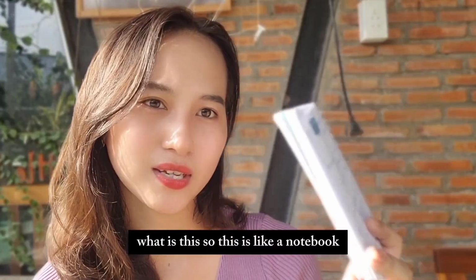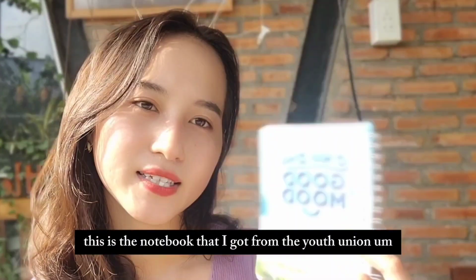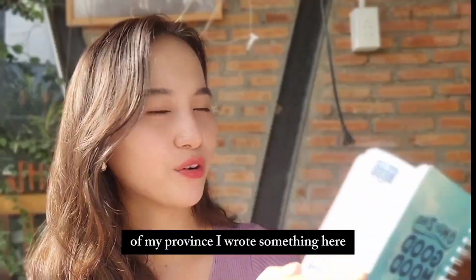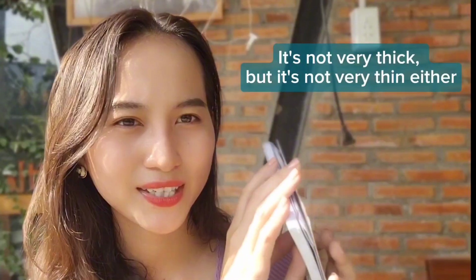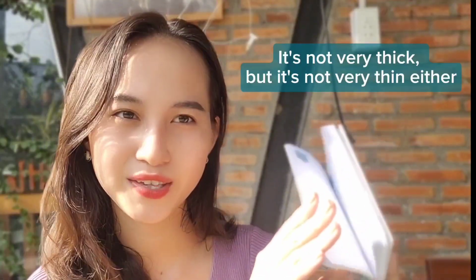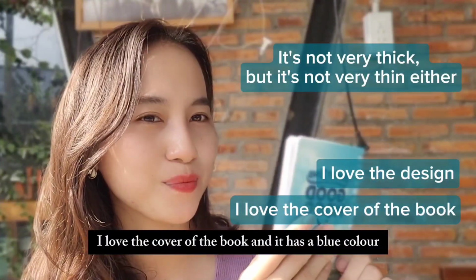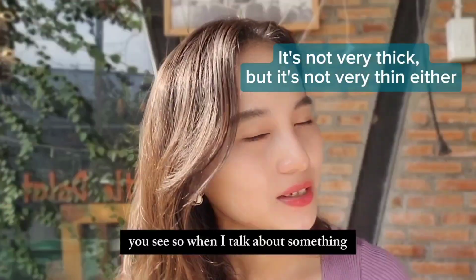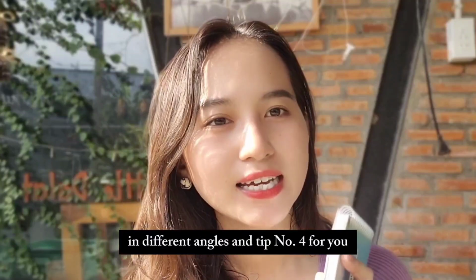What is this? So this is like a notebook. And what can I talk about a notebook? This is the notebook that I got from the youth union of my province. I wrote something here. It is not very thick, but it is not very thin either. So I'm trying to describe it. I love the design. I love the cover of the book. And it has a blue color, which is my favorite color. You see, so when I talk about something, I try to talk about it in different aspects, in different angles.